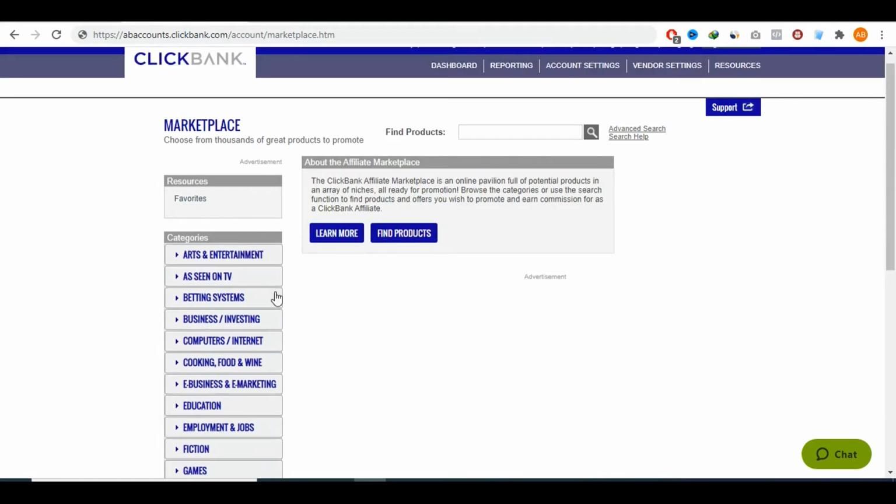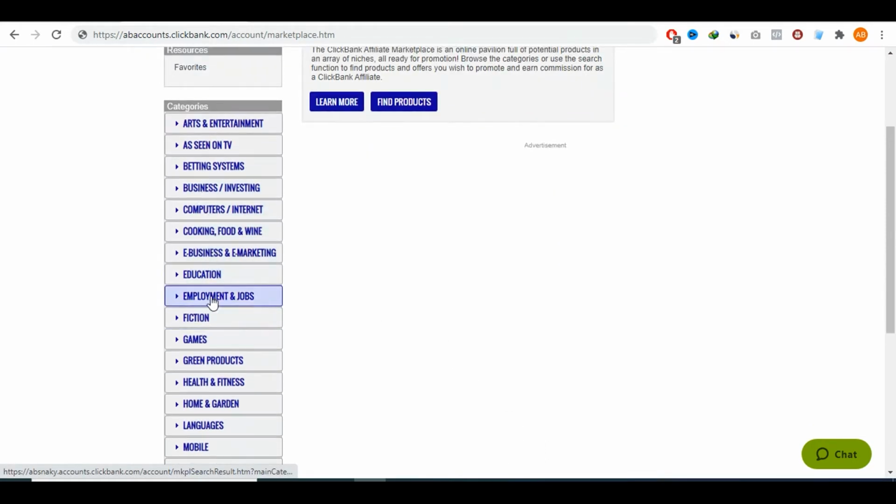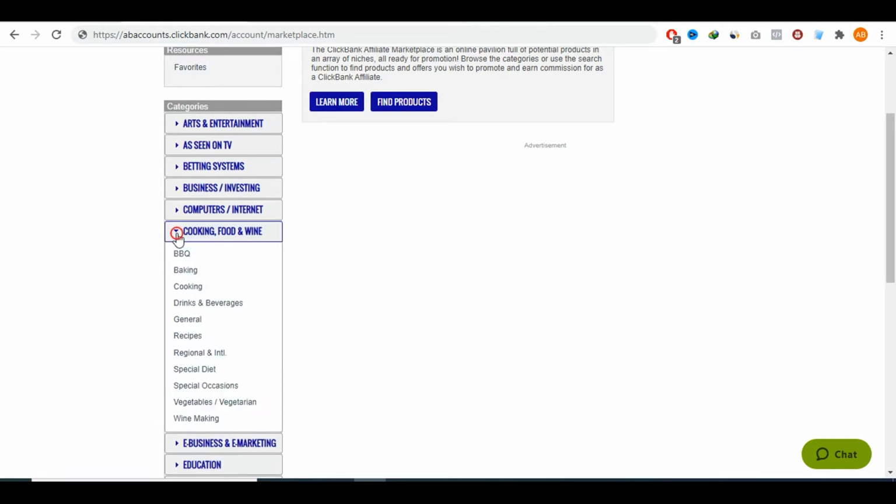There's two ways you can find products to promote. You can either find products on the side here. Those are the different niches that you can find products to promote from. For example, you've got the cooking, food and wine niche where you can find products in the recipe niche, the wine making, the special diet and so on.